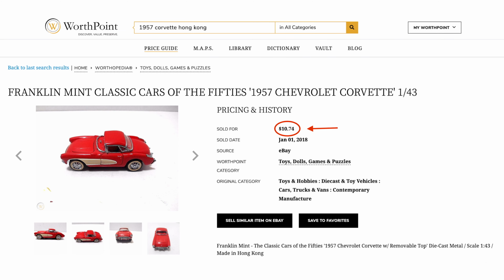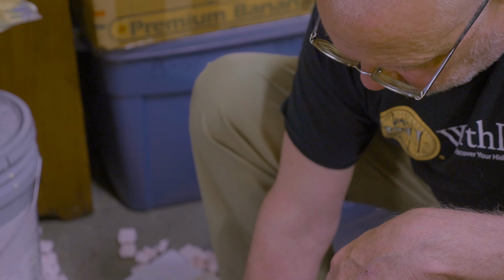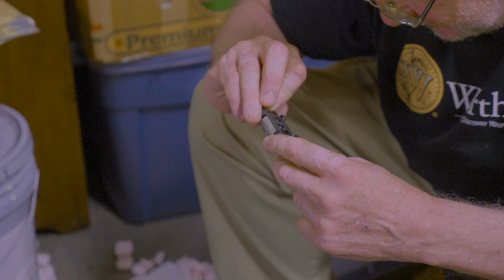But these monster wheel cars are late 70s, early 80s. U.S. mail truck made in Hong Kong. That has good age, which may have some promise. But age matters in these things. Generally the older ones are where you're going to find the money.